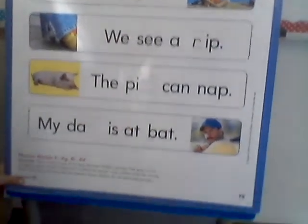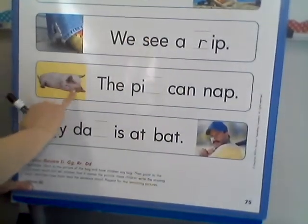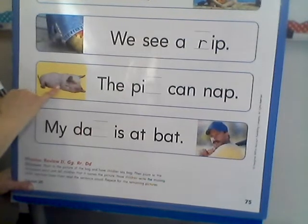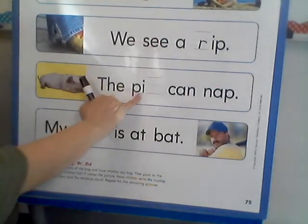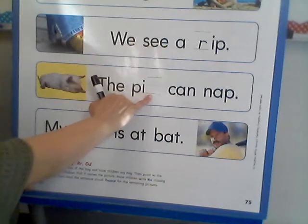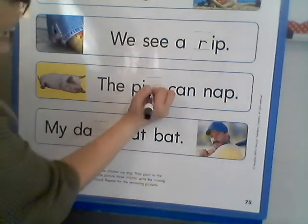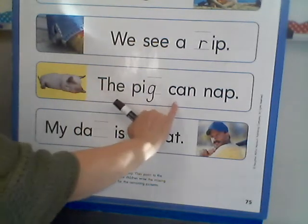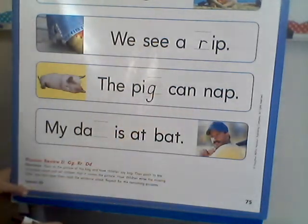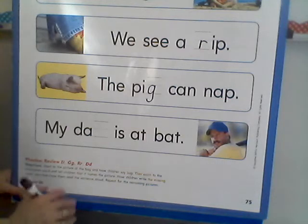All right, let's look at this next one. This is a what? Yeah, pig. A piglet. The pig. Oh, yeah, G. Let's add a G there. So let's read it now. The pig can nap. Oh, let's read this next one.